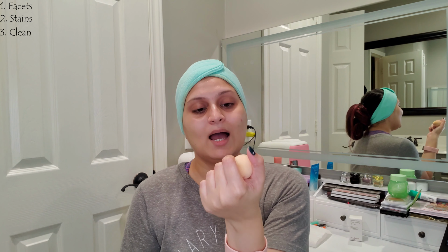The staining point brings me to number three, which is clean. Rare Beauty cleans much, much easier than the BeautyBlender. I'm saying that because BeautyBlender sometimes makes me want to cry when I'm cleaning it. Even if I'm using their own blender cleanser, it doesn't really do the job. You see this? I used blender cleanser on it, their liquid one as well as their solid one, and it doesn't clean as well.